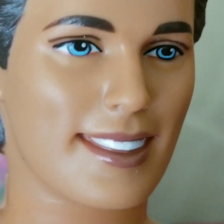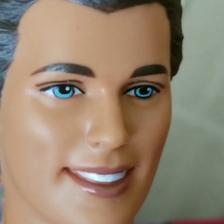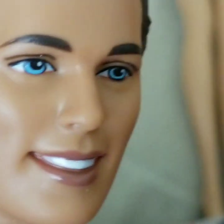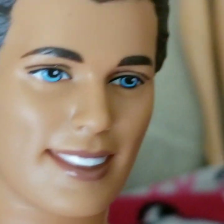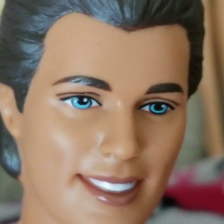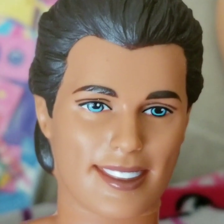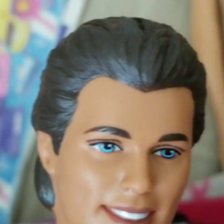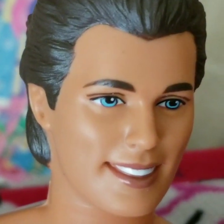The lips are a very interesting color, darker than Ken's lips usually are, and very shiny. I am not sure if there's any blush, like if they did blushing. I don't know. I'm not seeing any. But yeah, such a Y2K look for Ken. A lot of the dolls back then had a very fresh looking face. Very fresh.